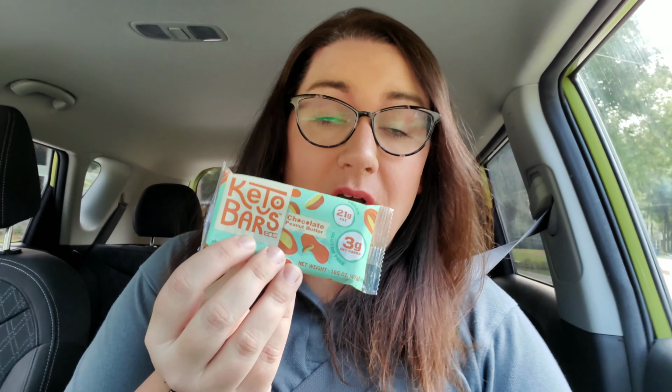I have an empty cup. I am gonna have an iced coffee when I get to work. I brought a peanut butter keto bar with me. If you guys do not know what these are, I have a review video up for these. They're delicious. They are super clean, super keto. They're like the original keto bars.